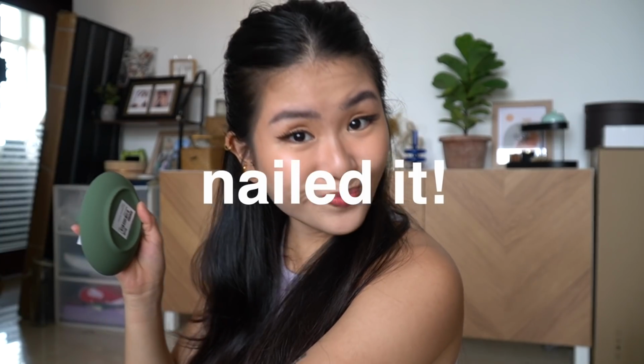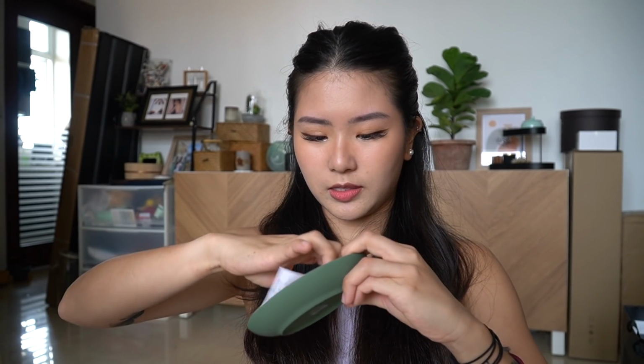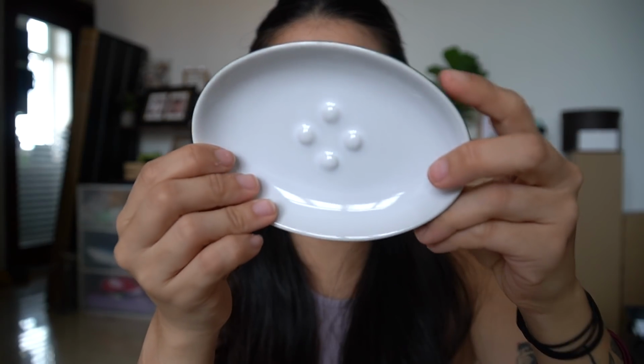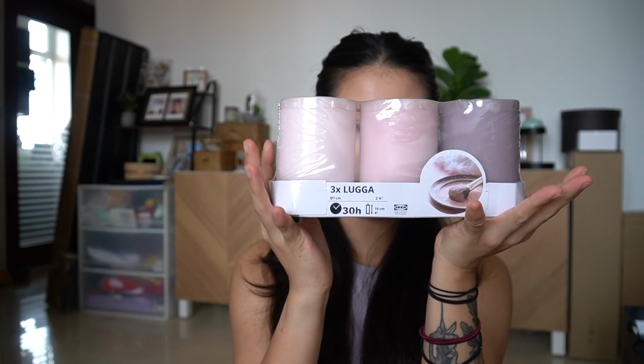soap dish. I love peeling the stickers. Oh, so satisfying. Alright, so this is the soap dish. Just a normal ceramic plate. So this also comes in a matte black and a beige if you're feeling like it. The beige one is really nice, but I think I have a lot of beige in my bathroom already, so I just wanted a fun pop of color. I got this as well.